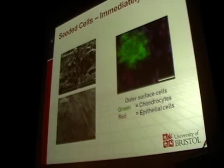Immediately before the operation, following the seeding procedure, scanning electron microscopy was performed to look at the seeding. At the top we've got a picture of the unseeded trachea, and at the bottom you can see that following the seeding you've now got a continuous coverage of cells over the surface. Also, cellular brushings were taken from the outer surface following the seeding procedure.